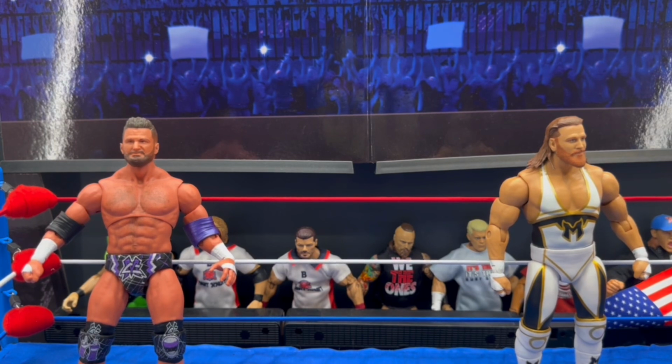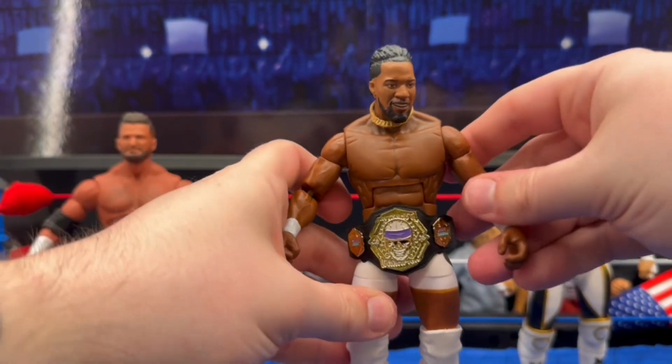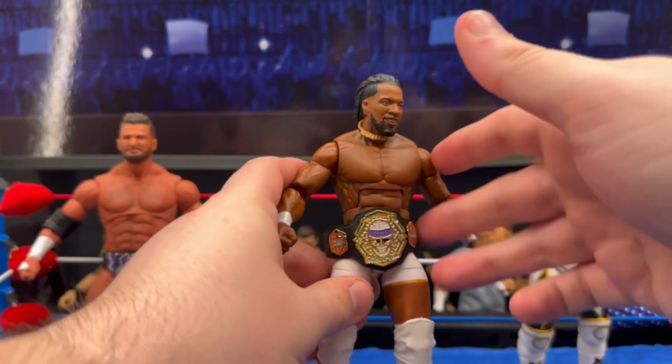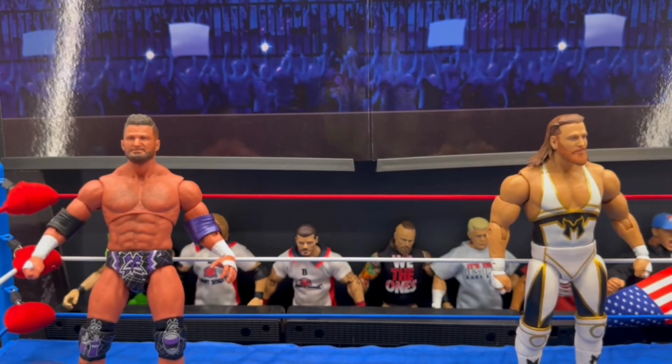Yeah, I may try to work with these. Like, these are mine. I'm not probably going to sell or trade these probably ever. If I do, maybe just the figures, probably not the belts. So I may try to do some doctoring here with these, but yeah, that's just not going to work. Digital Media Championship, maybe. I doubt it, but maybe it'll fit. You know what? No, it's not going to.